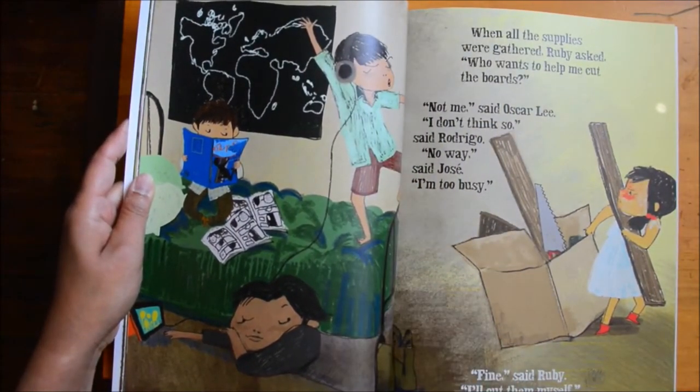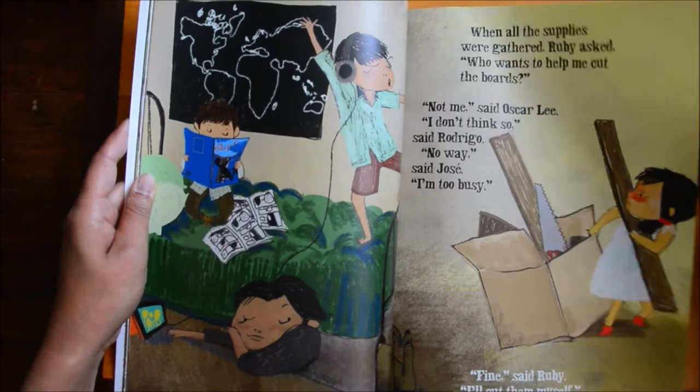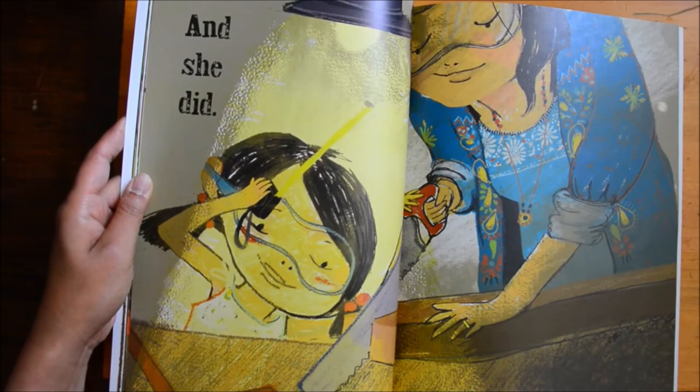When all the supplies were gathered, Ruby asked, "Who wants to help me cut the boards?" "Not me," said Oscar Lee. "I don't think so," said Rodrigo. "No way," said Jose. "I'm too busy." "Fine," said Ruby. "I'll cut them myself." And she did.